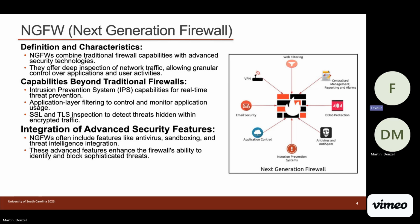Additionally, next generation firewalls often include a suite of advanced security features to stay ahead of sophisticated threats. Features such as antivirus, sandboxing, and threat intelligence integration enhance the firewall's ability to identify and block emergent threats.